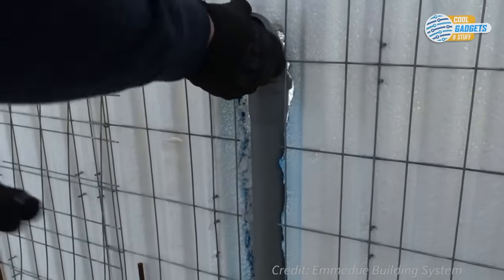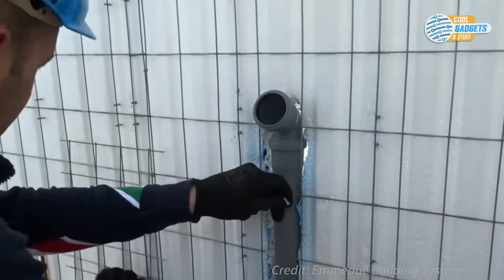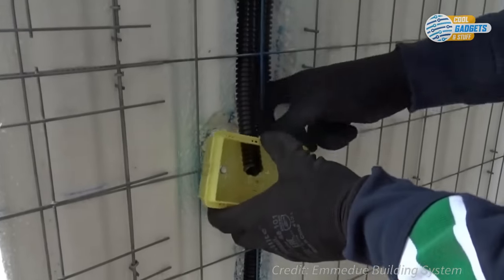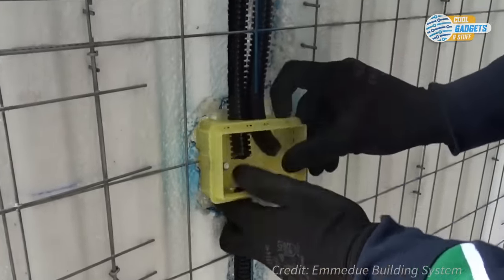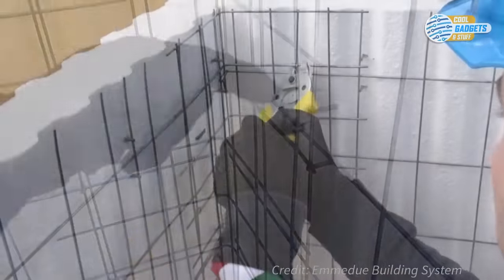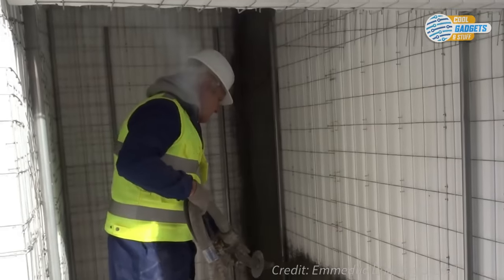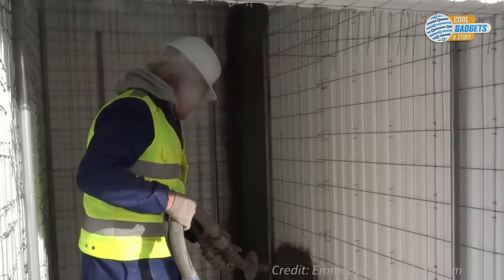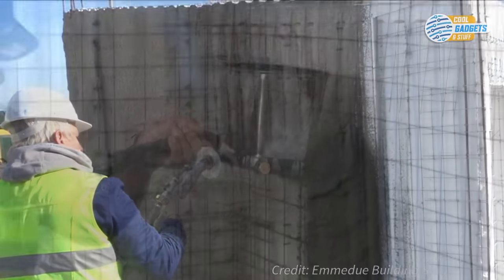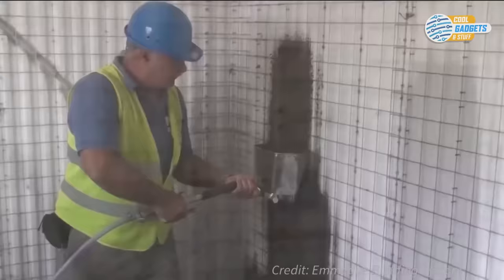To ensure static continuity of the structure, the panels are tied to each other and connected to the rebars. All structural connections, such as corners, joints, and the most stressed parts, are reinforced with additional portions of steel mesh. Internal and external finishes of any type can be applied. Normally, there is a first coat to cover the mesh and a second-hand coat for leveling and finishing.